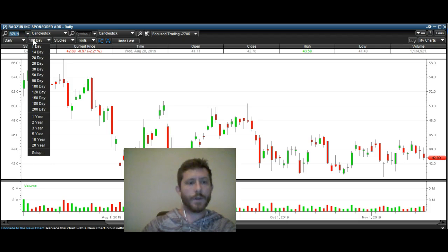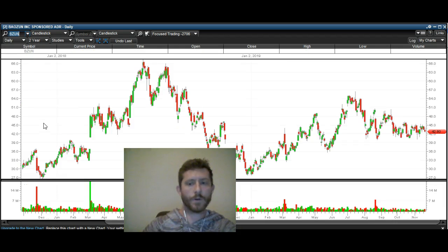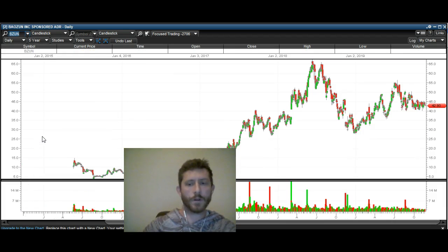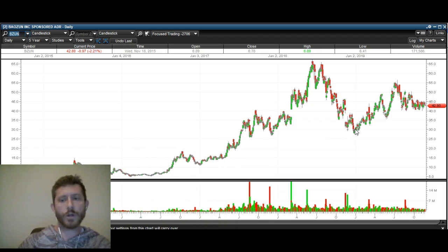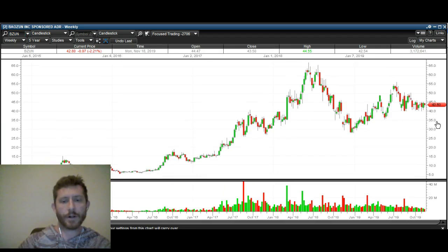The next one is BIDU. This one is something that somebody on StockTwits brought to my attention, and I wanted to just kind of show you this longer term chart. It just looks really beautiful. Let's do the weekly chart just to kind of clear it up.